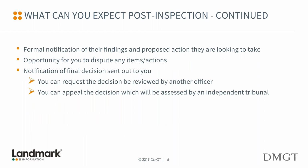You'll then receive formal notification in writing about the outcome of the inspection and what action HMRC are looking to take, which you can then dispute any aspects of. The officer will take these views under consideration, and there have been cases where decisions have been overturned. We're not saying they will, but if you have a valid case, then there is a chance, of course. Following this, you'll receive official notification of their final decision, which you can, of course, accept or you can appeal it.